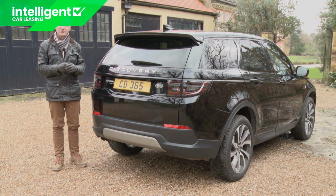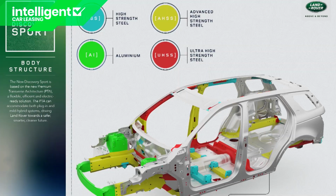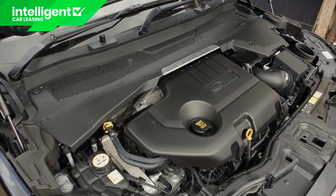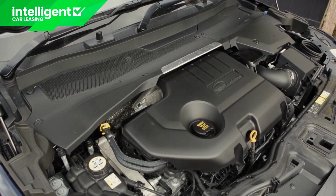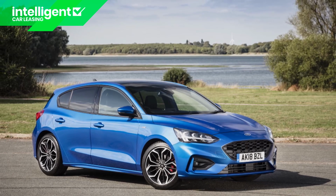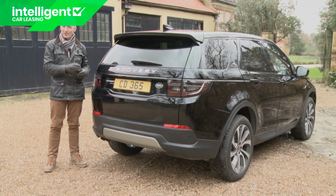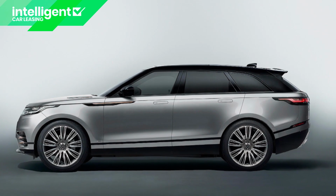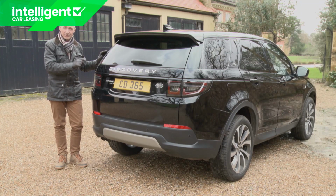Now Land Rover is keen to talk about this improved model's PTA, Premium Transverse Architecture platform, which has made the body 33% stiffer than before and makes possible the installation of the brand's fresh, mild hybrid engine range. We are a touch disappointed though that this predominantly steel structure adds so much weight to this SUV. A car like this one, which is not much larger than a Ford Focus, should never weigh nearly 2 tons. Model for model, its curb weight is actually 49 kilos heavier than the much larger Range Rover Velar, which benefits from the aluminium platform that we'd like to have seen installed here.